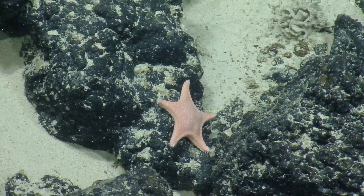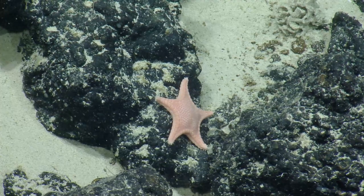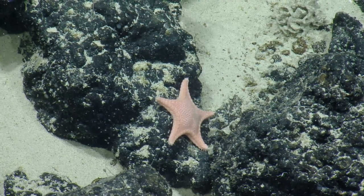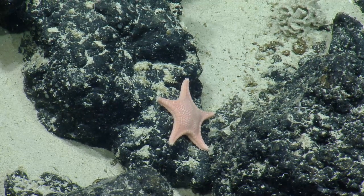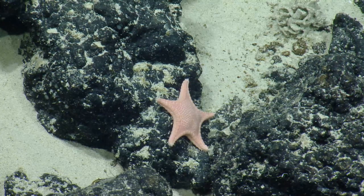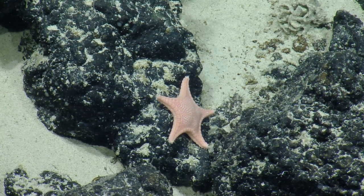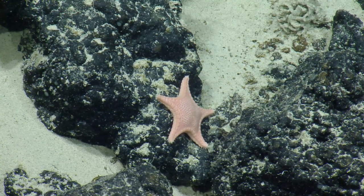Hmm. Well, it's a pink. God, that doesn't even look... This looks like what someone would make if they're like, I need to make a sea star. Right. But, and that's also a cookie. That's freaking cool. That's pretty neat. Now I just want cookies.